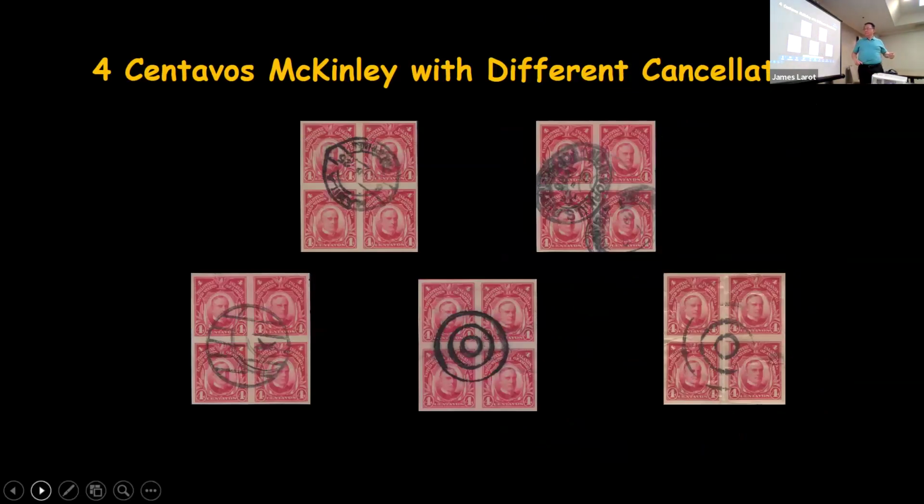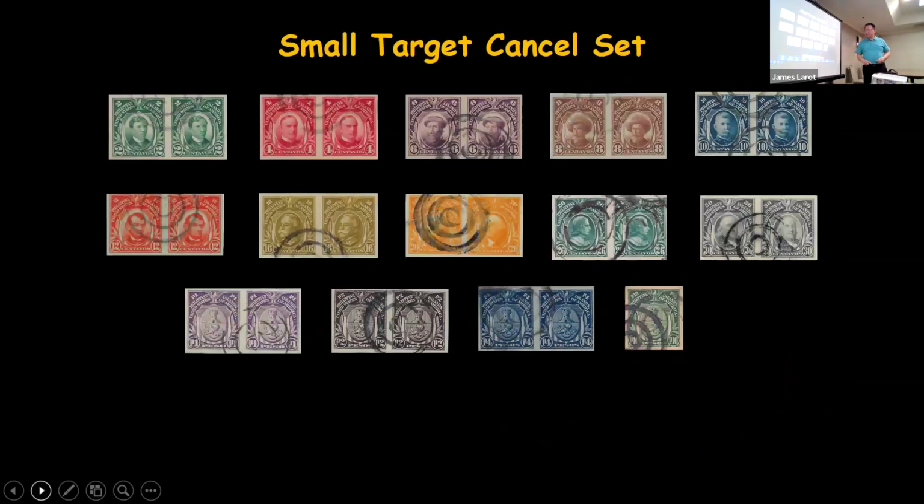So this is a typical example because there's nothing much to do. What else do I need to do? So I look at the killers. They have the Manila CDS. They have the New York registry cancel. You have the barbecue grill. You have the small target and the large target. Next slide. And then if you want to complete it, you can do the small target.